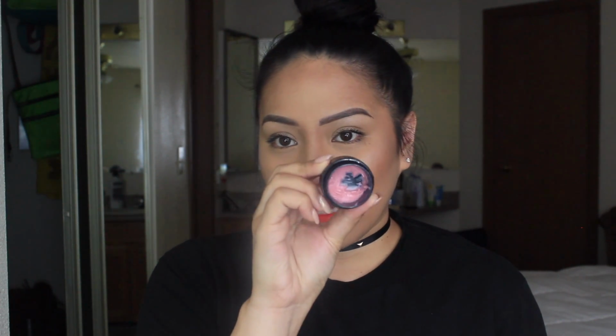I've used it ever since I got it, which was like last summer. So it's almost been a year. As you can see, I've definitely hit the bottom of the container. I put it on like at night before I go to sleep so that it moisturizes my lips. I put it on during the day if we go out. I just love it. I use it for everything. It keeps my lips moist and I just really love it.